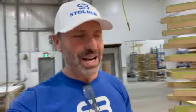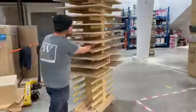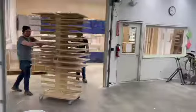Okay, well, the race is on for sure because we're here. I'm here with Joe. He's our master sander. Just knocked all those doors out in record time. I'm kind of starting to sweat a little bit here, but yeah, we're having fun. Okay, here's where the rubber hits the road. We got our doors, we got our spray line, and they're about to fire it up.